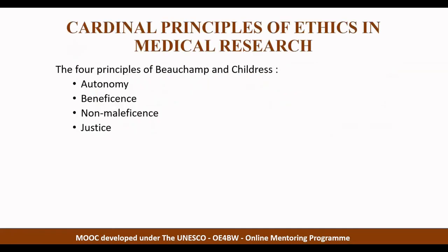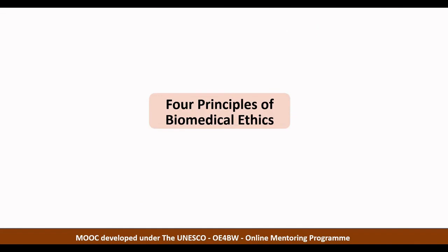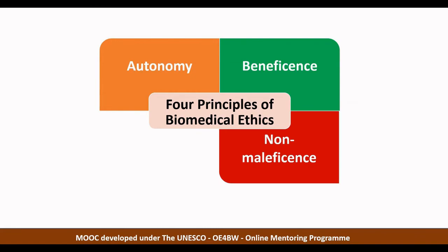Let us now consider the cardinal principles of ethics in medical research that were put forth by Beauchamp and Childress. These are autonomy, beneficence, non-maleficence, and justice. These have been extremely influential in the field of medical ethics and are fundamental for understanding the current approach to ethical assessment in healthcare.